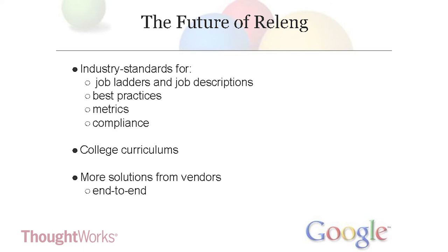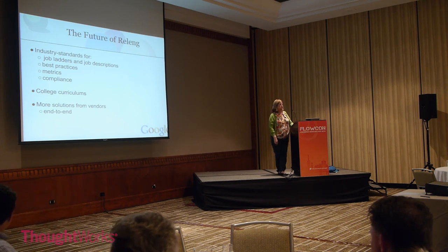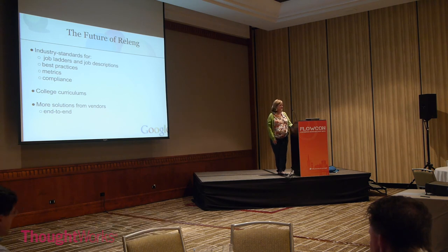There are going to be college curriculums, and there's already, I know there's some work actually started on that, where some of the universities are very active in release engineering as a discipline and starting to do college curriculums. We saw the same thing with system administration. Now you can actually go to college and take classes on system administration, and you couldn't back when I was in college.